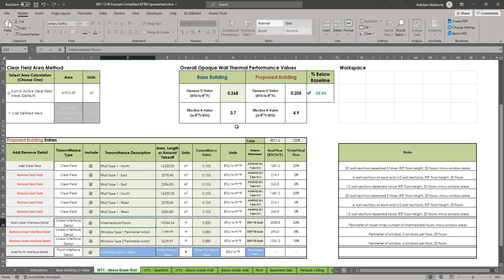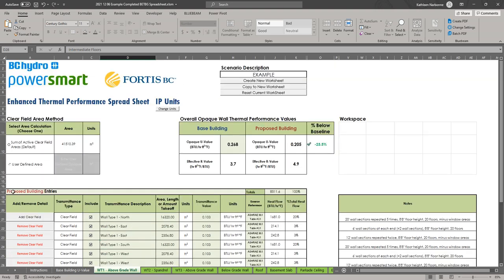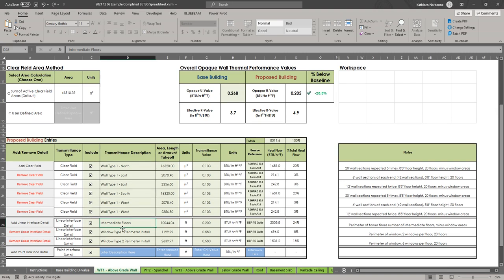Okay. So as I mentioned, we did not make up this spreadsheet. This comes from the Building Envelope Thermal Bridging Guide. You can find it on their website. We can include that link too if you want. But what it does is it catalogs all of your clear field assemblies, all your clear field areas, all of your thermal bridges associated with those areas, and then it spits out an effective R value up here. Note that this is calling it an effective R value, but in actuality, it is more closely related to our whole wall R value that we've defined.